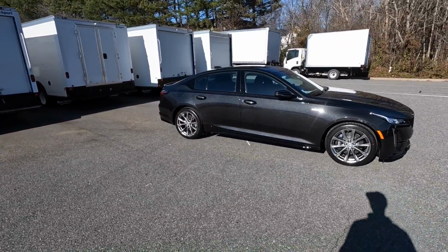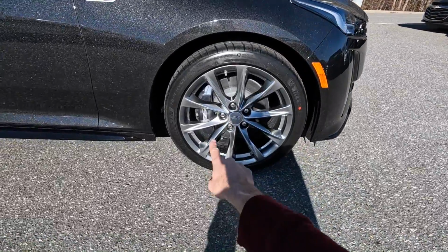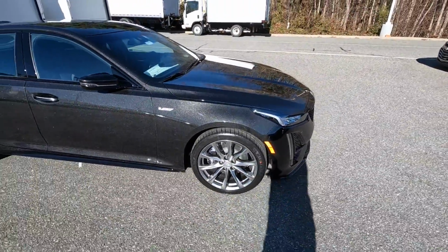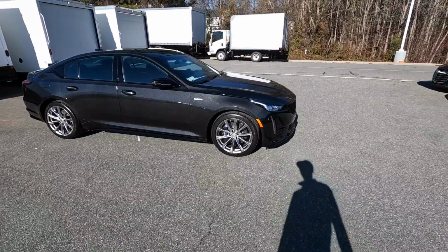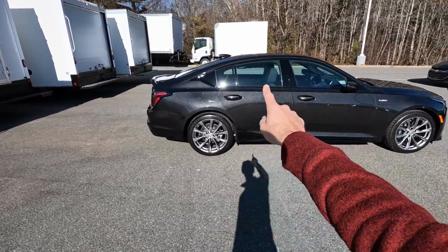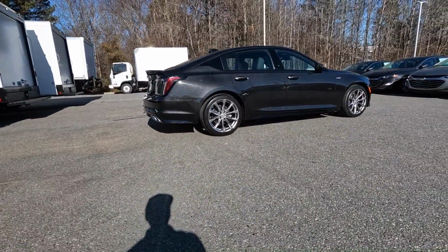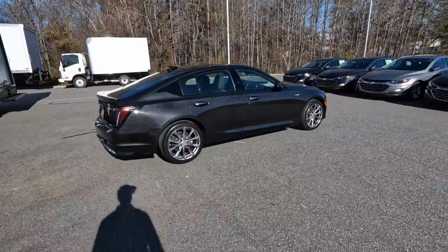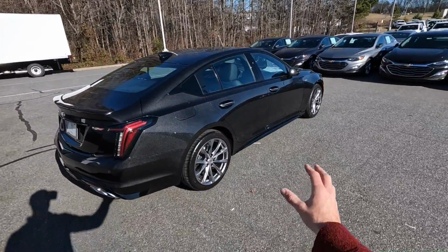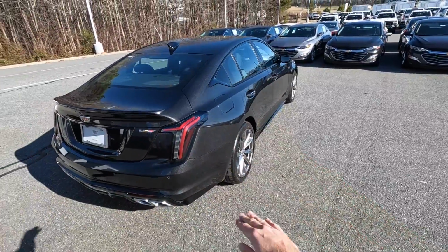Now this model has a really nice set of 19-inch wheels to complement this paint very nicely. There's the Cadillac logo on those brake calipers, another V badge just behind that. This has the body colored side mirrors, sunroofs up top, all of the window trim is blacked out, and it has a good sedan style to it. Hopefully the camera can pick up the metallic because it's so pretty on this side. Very nice lines running right through the middle too.